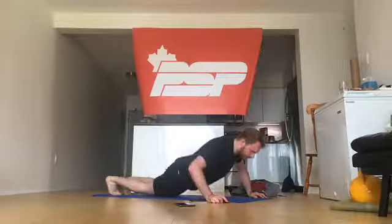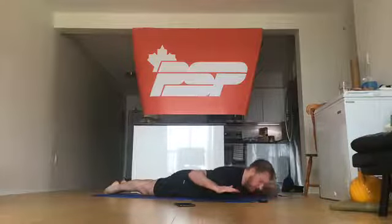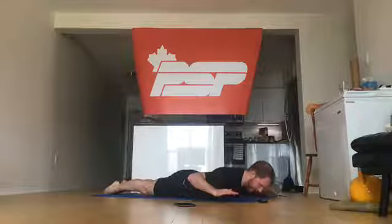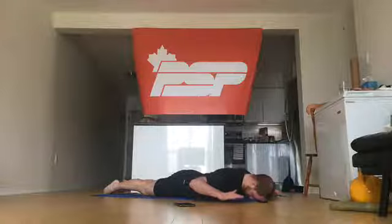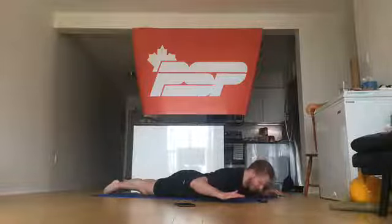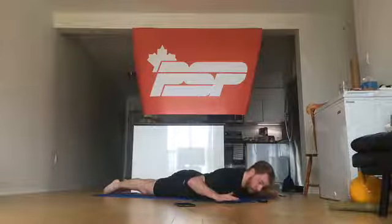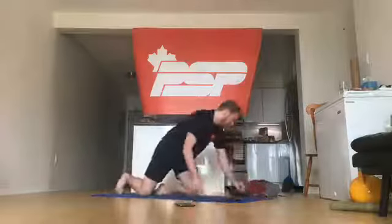Lying down, rear delt squeeze, starting in 3, 2, 1, and up. Nice big squeeze here. Keep those arms up as you can, halfway. Almost there. And relax. One more. We got our iso holds.